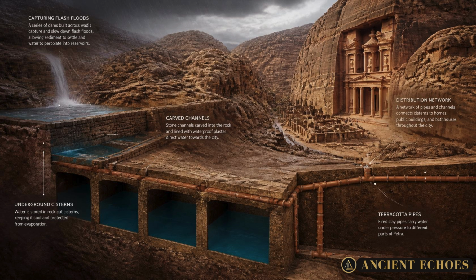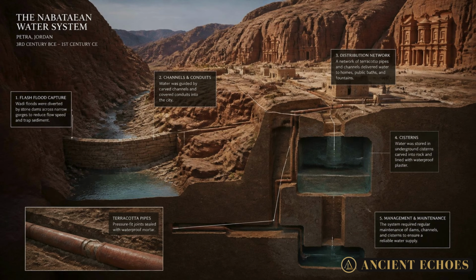Across Petra, archaeologists have discovered an elaborate network of dams, channels, cisterns, reservoirs, and pipelines. Some were designed to capture precious rainwater. Others redirected destructive flash floods away from the city. Water was filtered, stored, transported, and carefully rationed. Terracotta pipes carried it through the landscape. Stone channels guided it into reservoirs. Cisterns carved into the rock preserved supplies for the dry season. This was not simply survival, it was urban engineering.